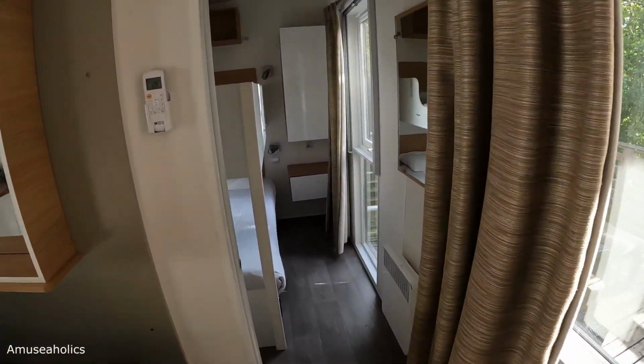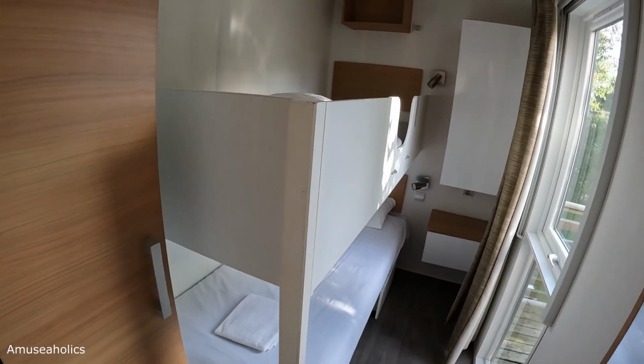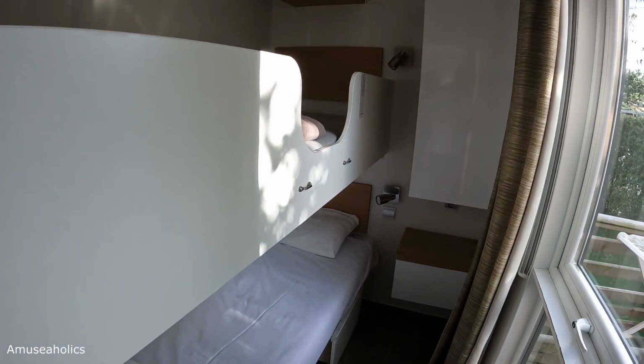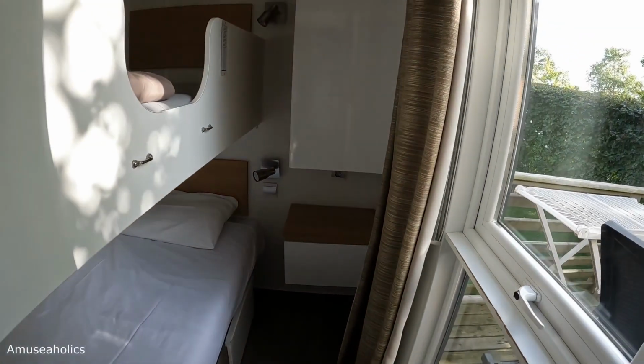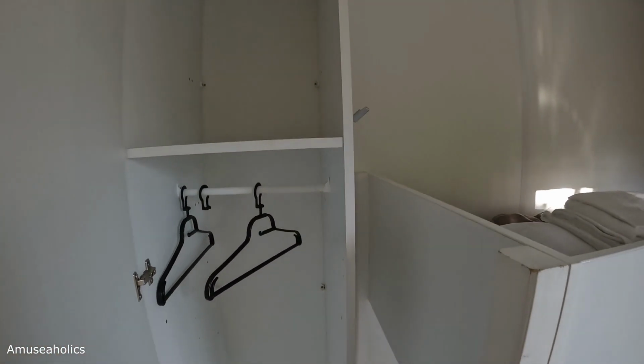we've got a bunk bedroom, ideal if you're bringing children. We probably won't be using this on our stay, I wouldn't think. But it's a great little room for children. And there's a wardrobe to store some of their things in as well.